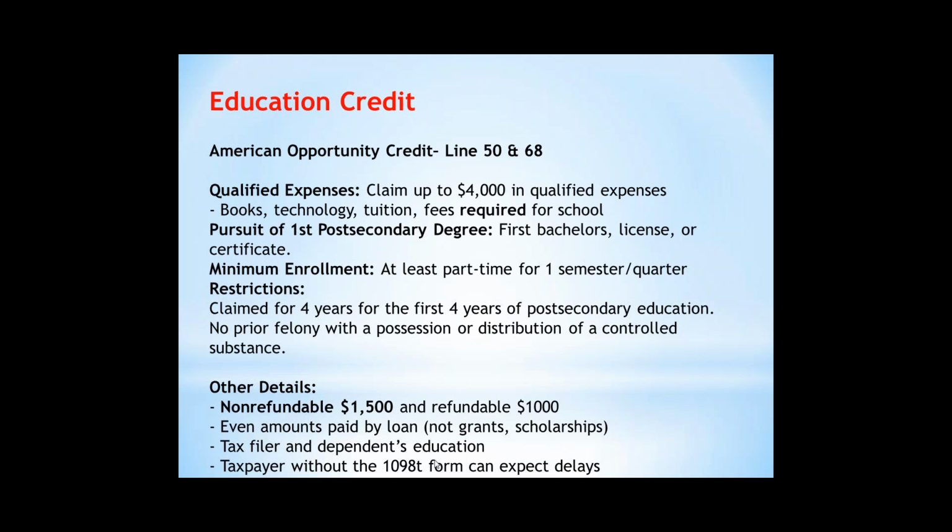So the requirements for claiming the credit is that this must be the pursuit of the first post-secondary degree. What that basically means is it has to be the student's first bachelor's degree, licensing, or certification. The taxpayer must have been enrolled at least part-time, so 1 semester, and it can only be claimed for up to 4 years. There's a non-refundable portion of $1,500 of the credit, and then there's a refundable portion of up to $1,000.